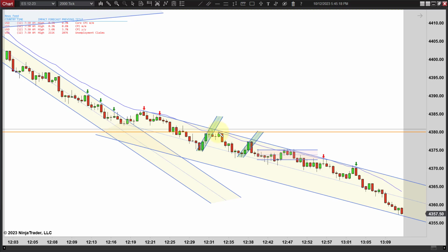This one's close to not even getting back to it. I think originally I had it drawn a little lower, and it probably does touch it because I'm not quite to the closes on these next couple. So this one probably is close. I'll go ahead and give it a green one, but it's pushing it. But then you get one right here.